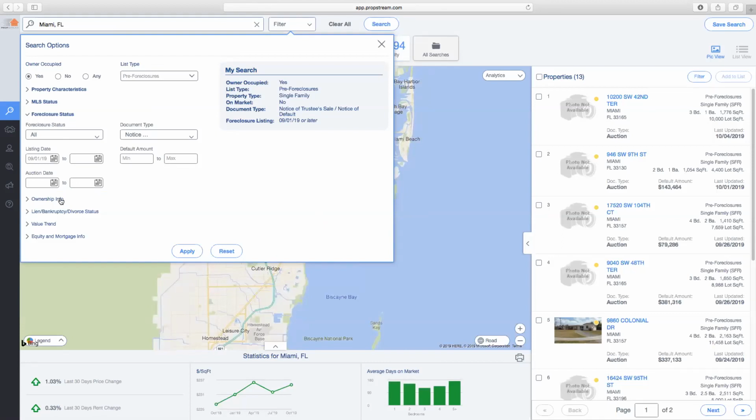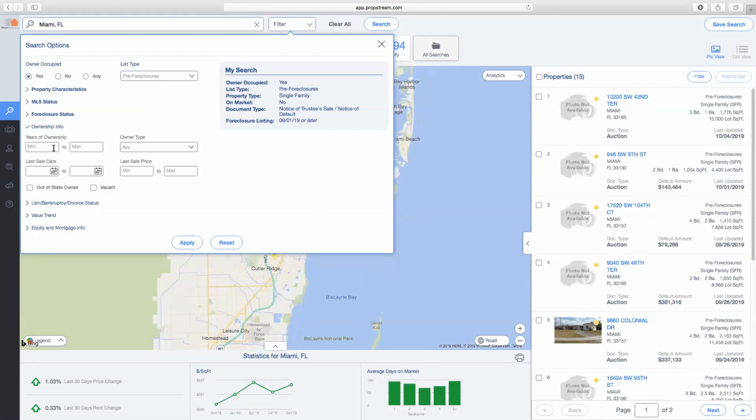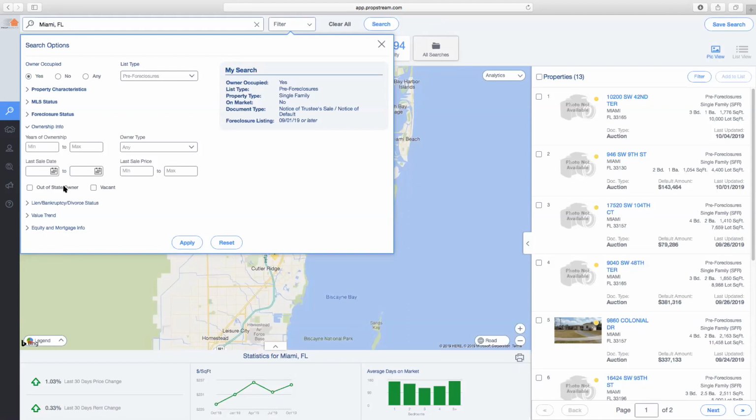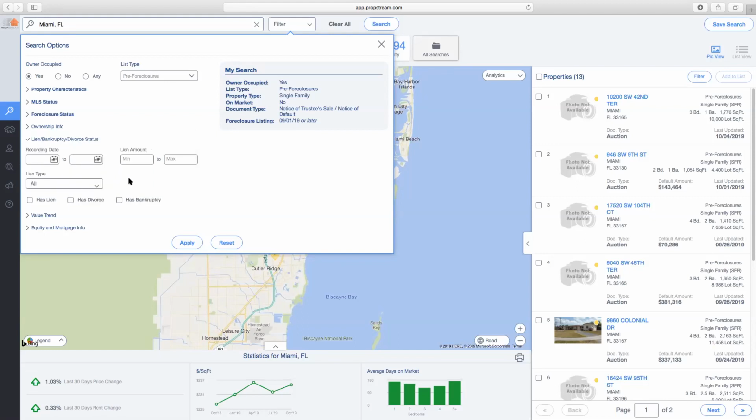I can apply ownership info, specify how many years the owner has owned that property, whether it's corporate or individually owned or both, when it last sold, last sell price. If I'm looking for an absentee owner, I can specify that owner being out of state. I can also specify if the property is also flagged as vacant. Once I apply ownership info, I can then go to the next layer and apply the lien, bankruptcy, or divorce status. So here, again, this will allow you to drive more motivations by adding more layers.